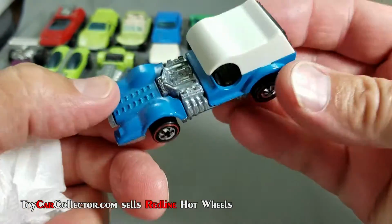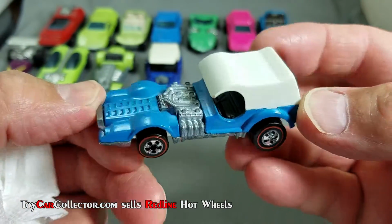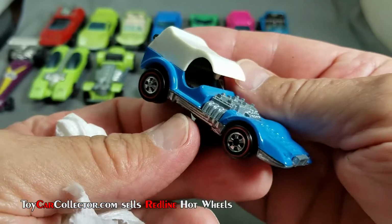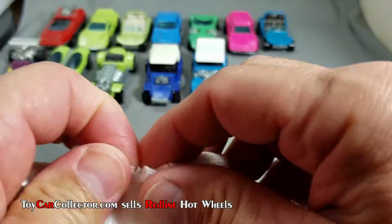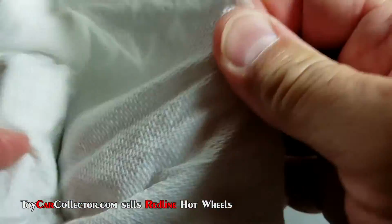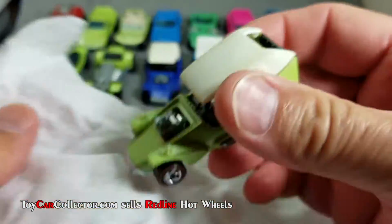Light blue on the Odd Job. Ooh, that one is nice. Look at that. I love the 73s. 73s are so hard to get. You really have to concentrate and focus to get all the 73s.